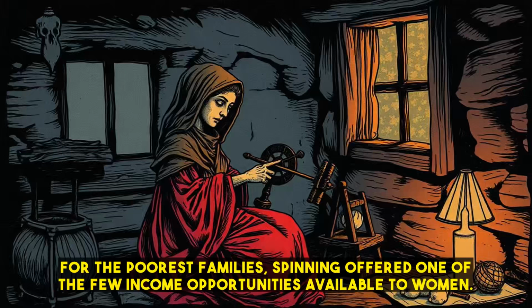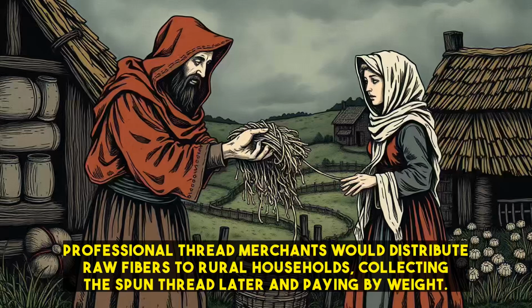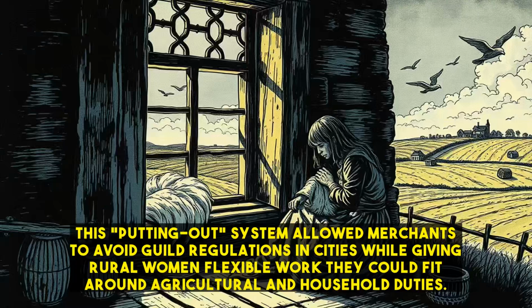For the poorest families, spinning offered one of the few income opportunities available to women. Professional thread merchants would distribute raw fibers to rural households, collecting the spun thread later and paying by weight. This putting out system allowed merchants to avoid guild regulations in cities while giving rural women flexible work they could fit around agricultural and household duties.